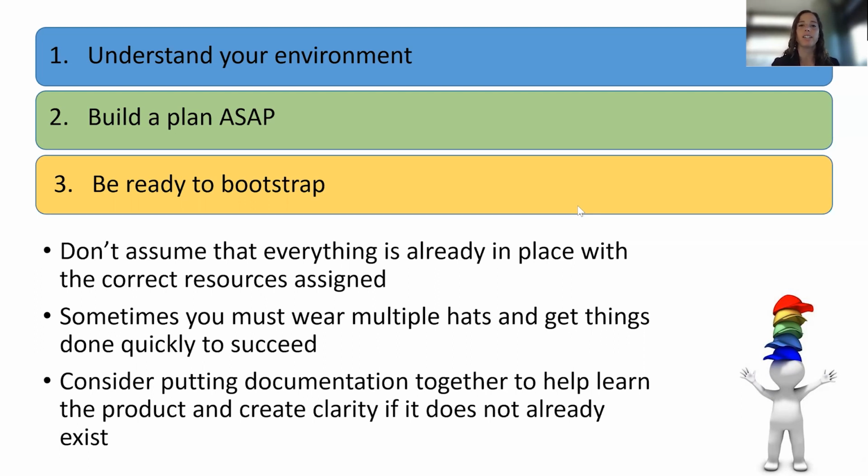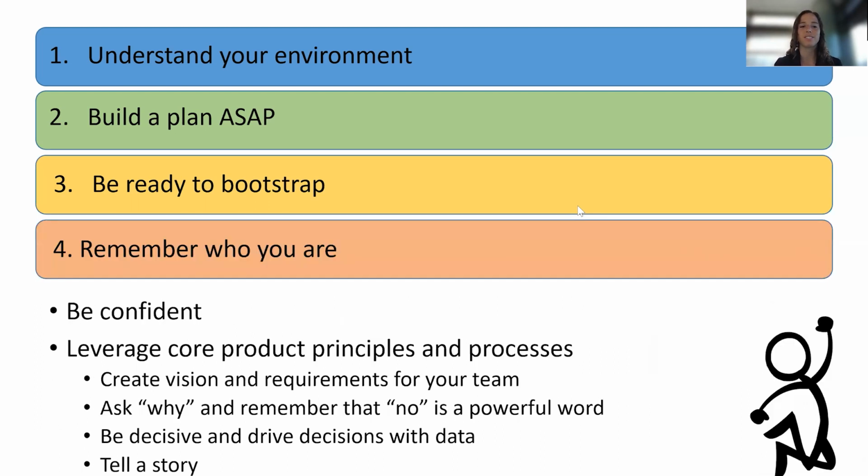Now, the other item here is on documentation. As I mentioned, if there is no documentation, even if typically a technical writer would put the documentation together, start putting some together, really seeing how you can add value to the pain points within the organization and get that clarity needed for you to succeed as a product individual within that group. The other benefit of putting that documentation together is you'll learn the product at the same time. So it definitely helps both your teammates as well as yourself.